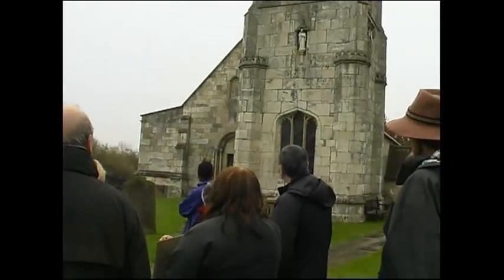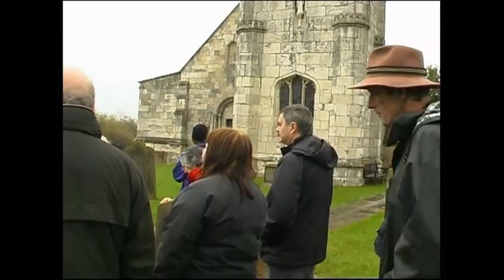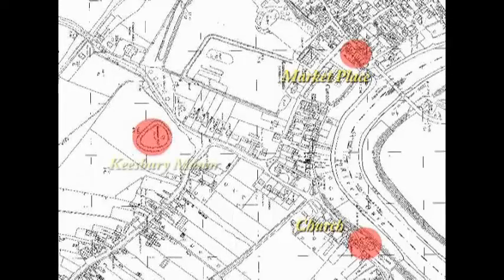The church has been built on a piece of locally high ground, and that's what makes me think that this would be a likely place for the earliest settlement. And think how far we are now from the marketplace, and also how far we are from the moat over there. The key thing really is that we're looking at a settlement that's got more than one focus.